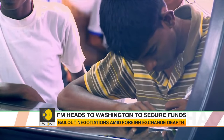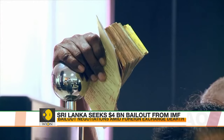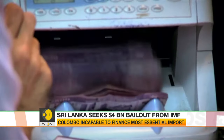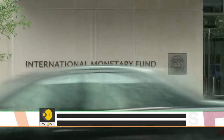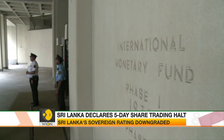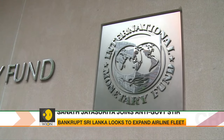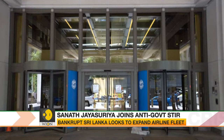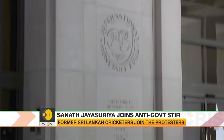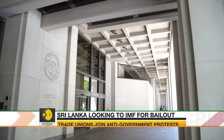The Sri Lankan delegation will be meeting with the IMF from April 19. And the focus of the five-day meeting will be to secure up to $4 billion. The delegation also hopes to find other lenders to help the island nation limit its debt defaults. Meanwhile, the Central Bank of Sri Lanka has suspended foreign debt payments and diverted dwindling foreign reserves to importing essentials. Sri Lanka needs between $3 to $4 billion this year to pull itself out of an unprecedented economic crisis.